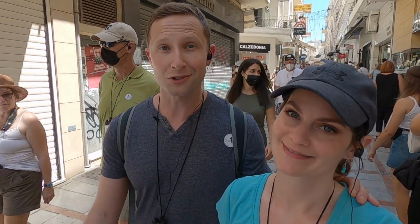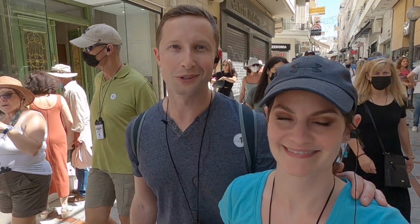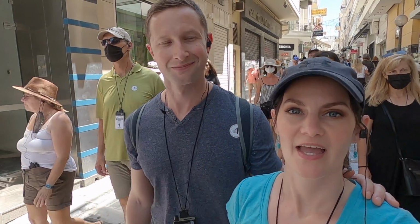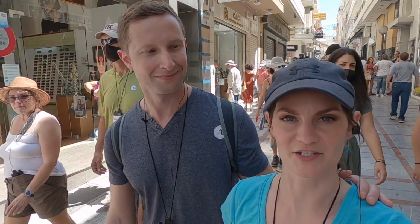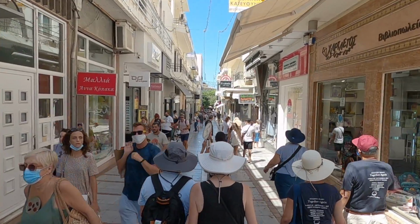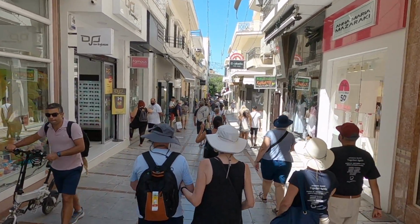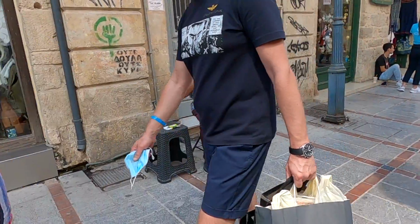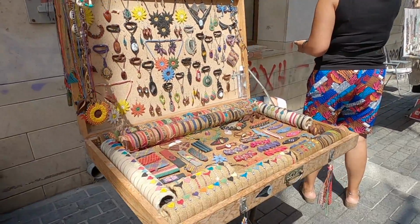So, no labyrinth and no Minotaur, but it was still wonderful to explore the ruins of Knossos Castle. And now we are in downtown Heraklion doing a walking city tour.